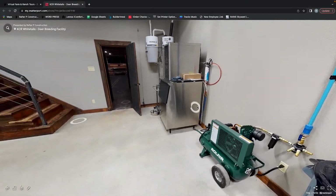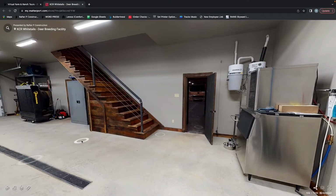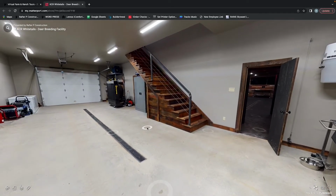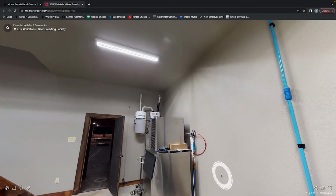Ice maker here, more or less, because that's a very important thing when you're working in Texas. You've got your heat, you know, and all that stuff. You need to be able to ice things down. When you look up from that ice maker there, you're seeing the central vac system.